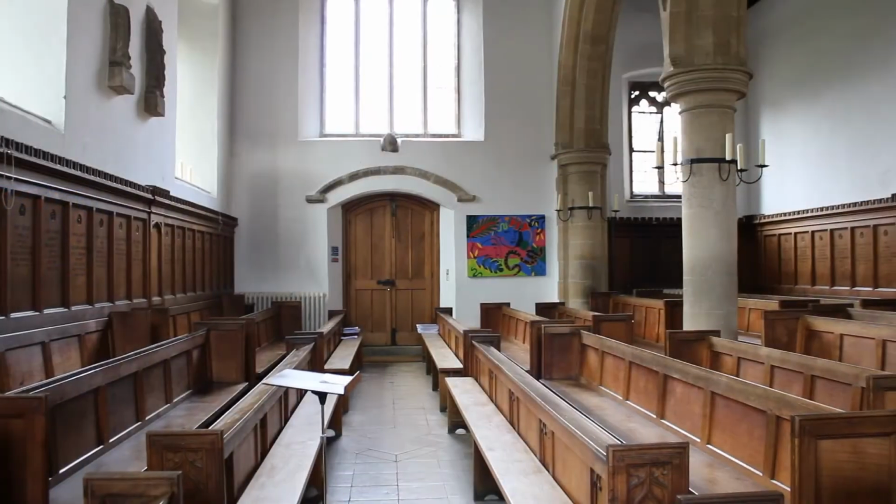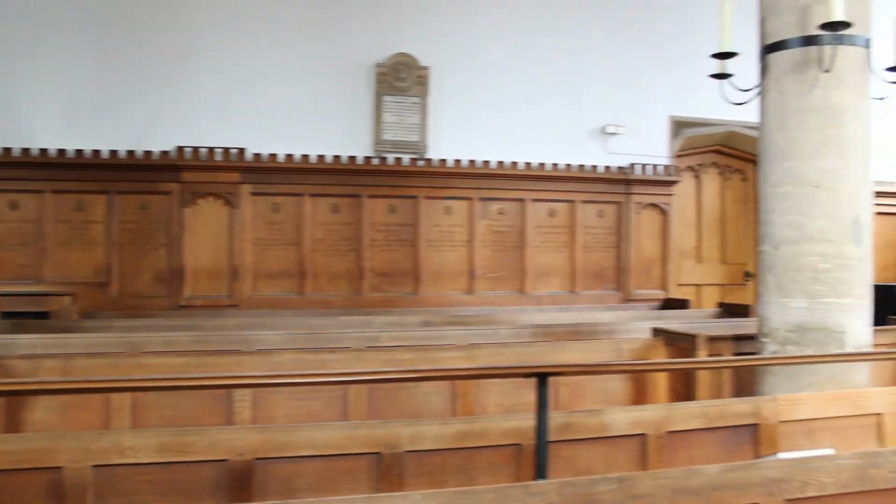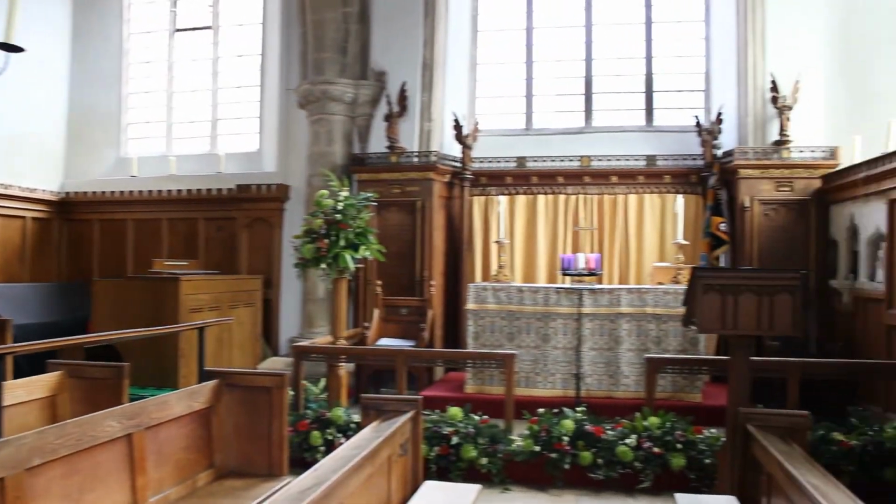This is the Stamford School chapel. This is the foundation of our school back in 1532. The students come to chapel once a week, and even if you're not religious, they tend to come anyway, just because it's a quiet moment of reflection for 20 minutes of your day.